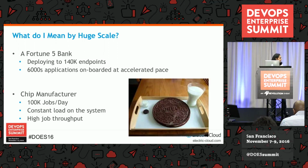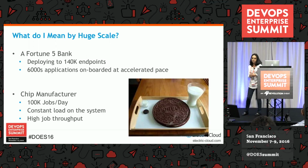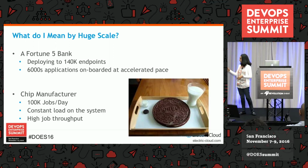So before we get into it, what do I really mean by scale? What is huge? Earlier this year, I was working very closely with a very large customer of ours that is a Fortune 5 bank. And for them, scale is deploying to 140,000 targets. So that is big, right? It might be bigger than some people think about, but definitely it was something where we had to really think about it before we started approaching the problem.